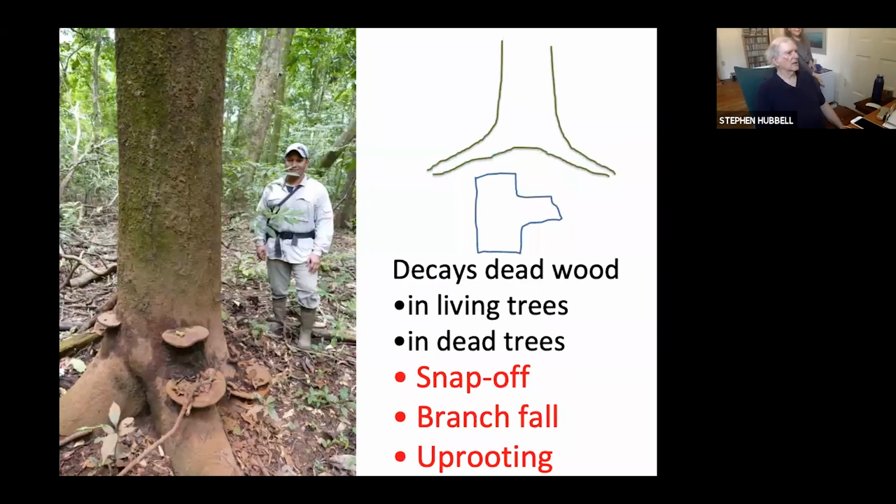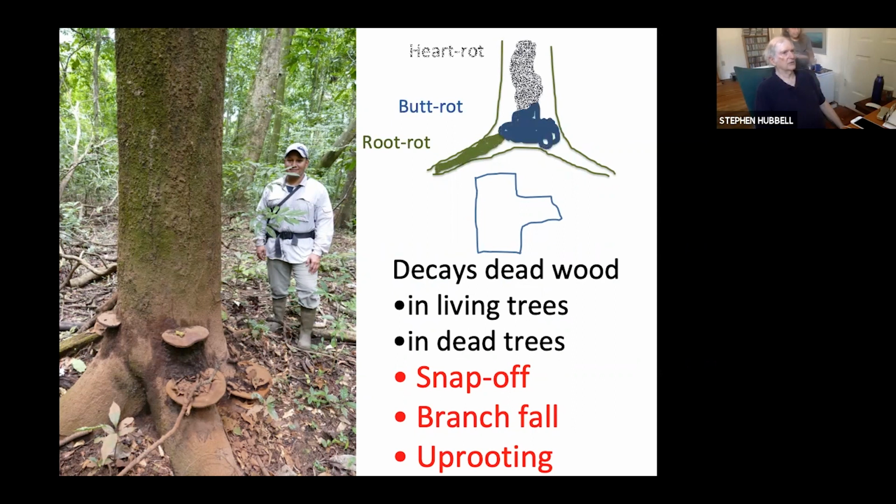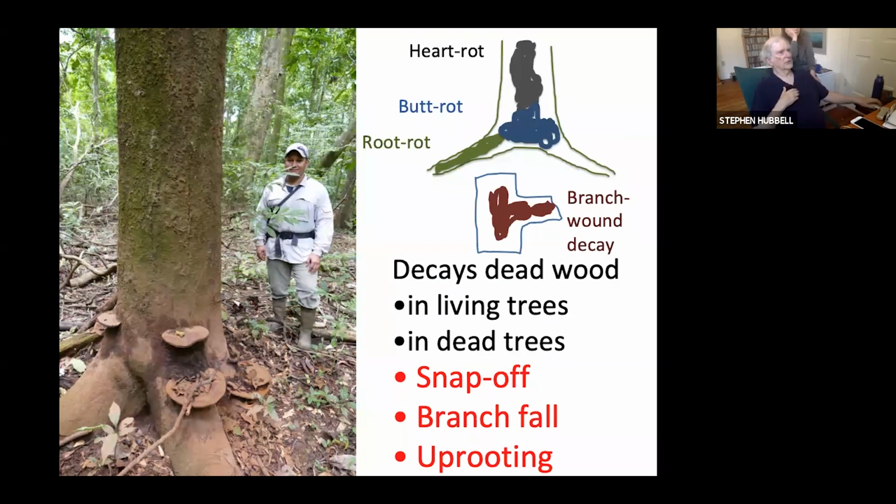And so here's one of our Panamanian researchers working on this question. Here's a tree infected by heart rot and butt rot. Roots get infected by hyphae crawling from neighbor infected trees. Then those hyphae grow up into the butt of the tree, infecting it and decomposing the cellulose of the heartwood. And then they invade higher and take out the heartwood itself. And this causes a structural instability and the thing snaps off or tips up and uproots.